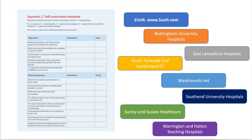South Tyneside and Sunderland have a well-formatted debrief programme that happens across multiple wards around how things are going, how well people are, how well the team is functioning. In Sweden, modernwardrounds.net actually do 80% of their ward round not at the bedside, but with the patient in another private room. And this is on a general medical ward, which includes elderly patients. Again, look at their work.